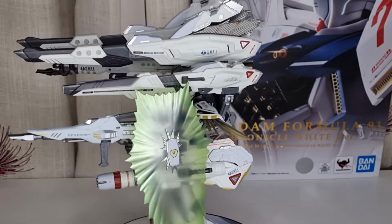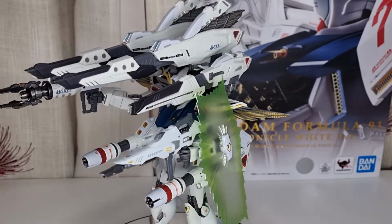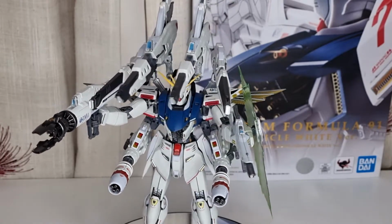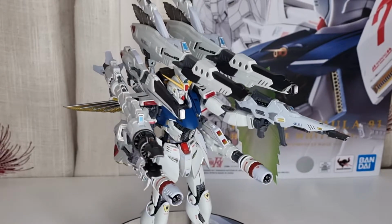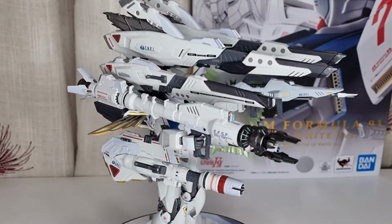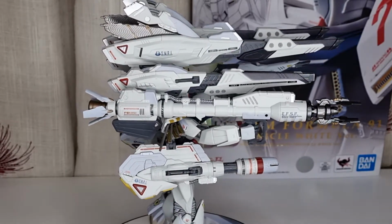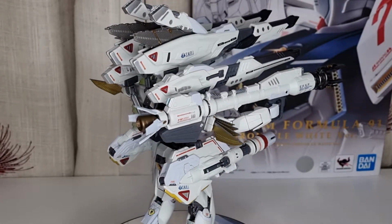In this video, I'm gonna show you my long-awaited metal build Gundam F91. This is the Chronicle white version, which I actually paid about £225 for from a Japanese seller on eBay. Now you can get this one for about £260 from cubo.co.uk as well, locally. Obviously, £260 seems a bit expensive, but actually it is a fair price.